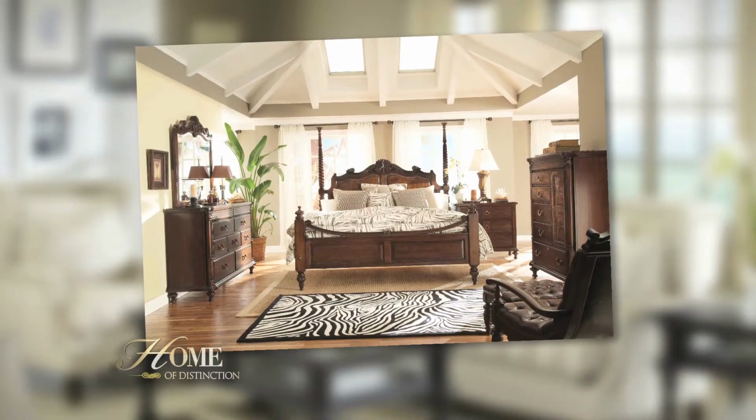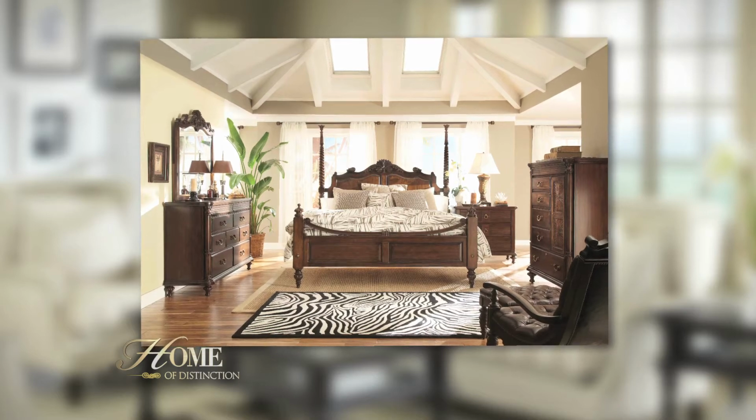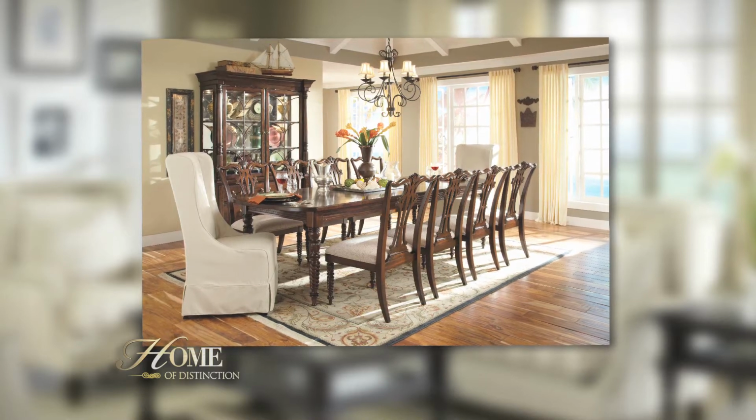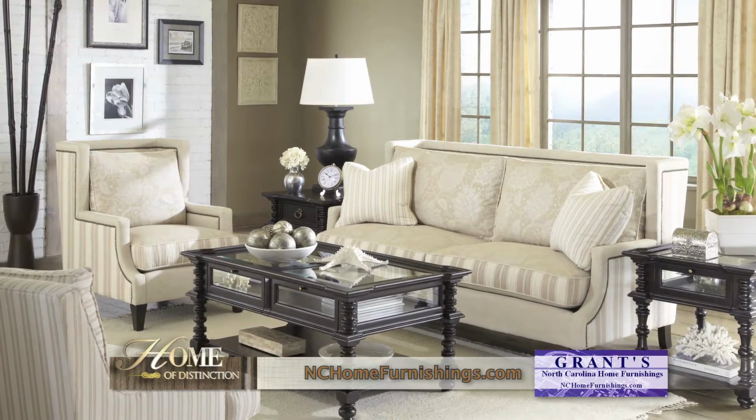A lot of times what I tell people to do is look through magazines. And if you see a room you love and that's what you want your room to look like and say, that's my house, then bring that in and I can copy it. The biggest thing I try to get people to realize is that you're going to have to live with this for a very long time. If you get classic pieces and really nice furniture, then it will last forever.